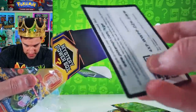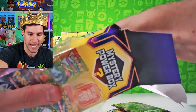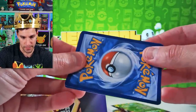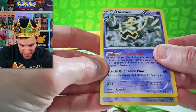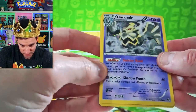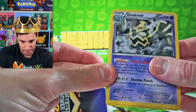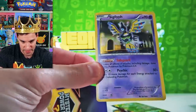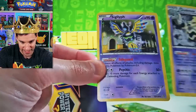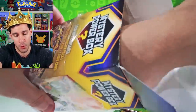So there's the code. That is for a Guardians Rising challenge box. Okay, have fun with that. Here are the cards that are bent. First one is a Dusknoir. Watch this be another Dusknoir. Oh, it's not. This is from 2012. I do like the holofoil pattern on it. And Sigilyph! Well, they are psychic types, so at least they're common like that. And they are both from 2012. So very nice holographic cards yonder. And then the coin is a Charizard.